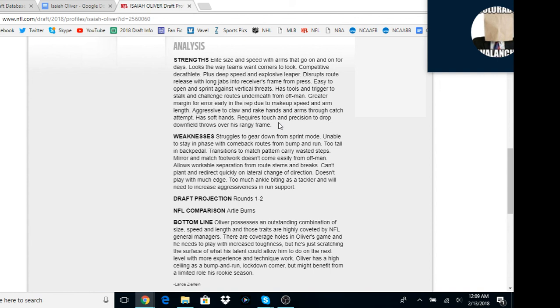He disrupts routes. He's long. Arms. I almost said something else, but you know, keep it PG. He plays the ball very well, which I think is another thing they really didn't put there. If he wants to tackle, he's very good at that. He's good in zone. He is good in man. I'd like to see him improve his man technique a little bit, but I think that's easily workable with an NFL coach.